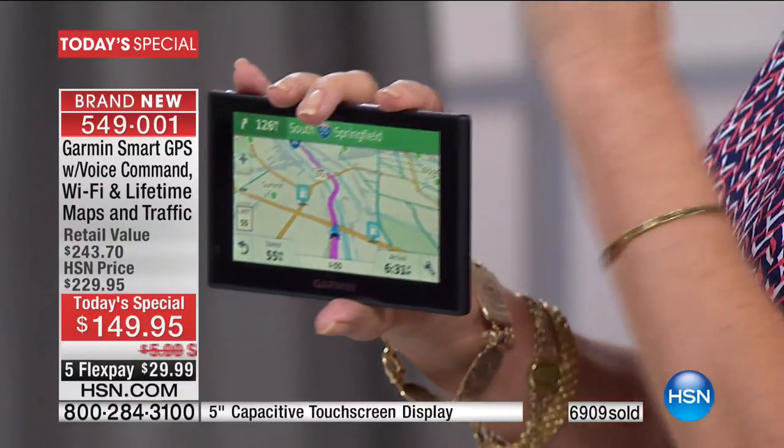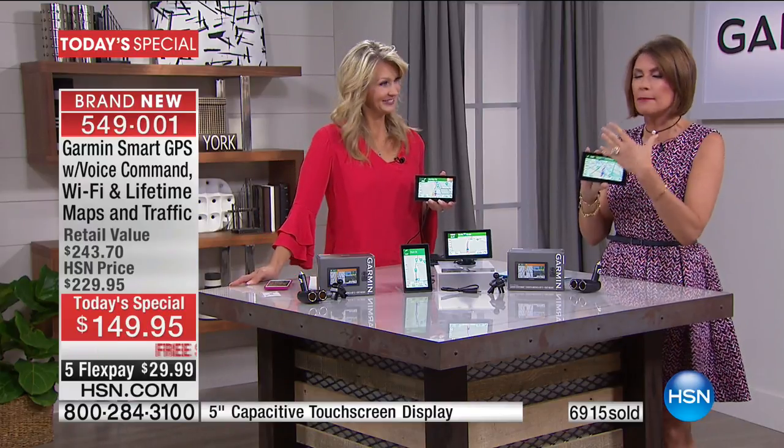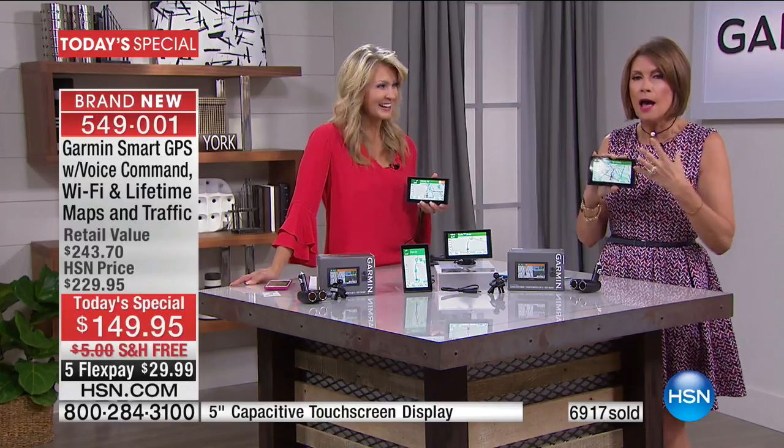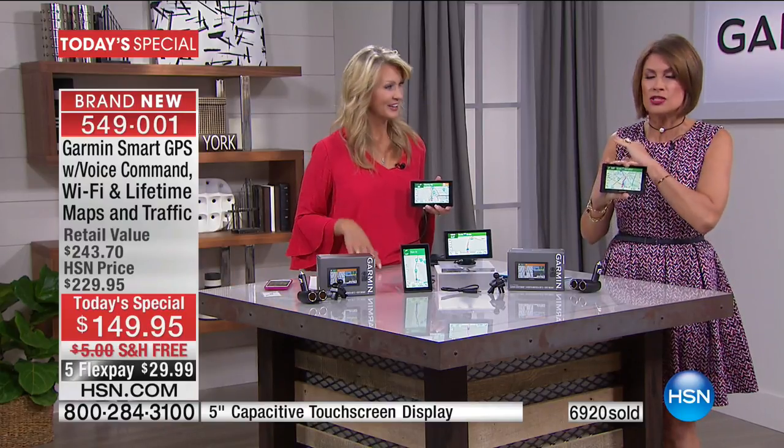And it has more of all the tools. If we could go through each one of those tools, it's so important for you to understand. You're getting all the things you love: the big screen, the voice command, and the maps. And the things that have never, ever existed before are what make this such a great buy.